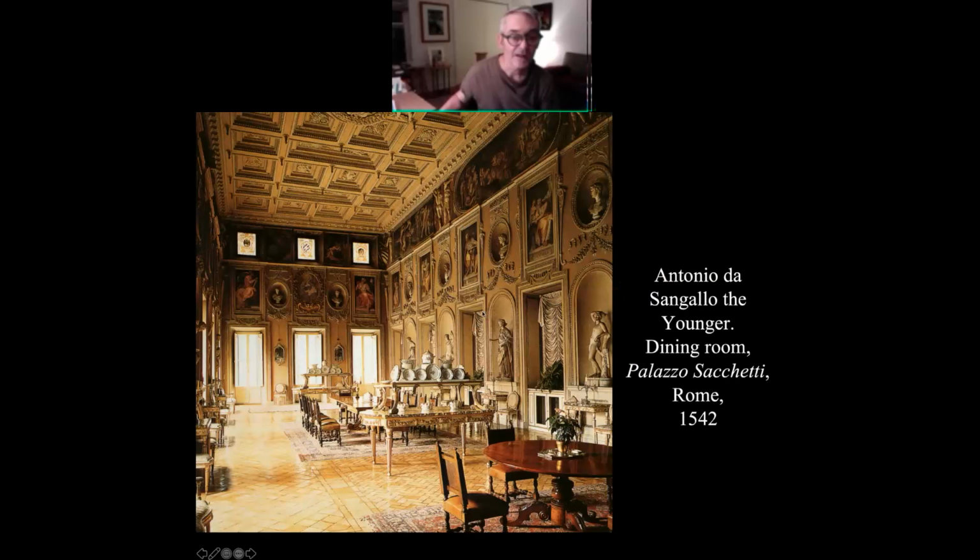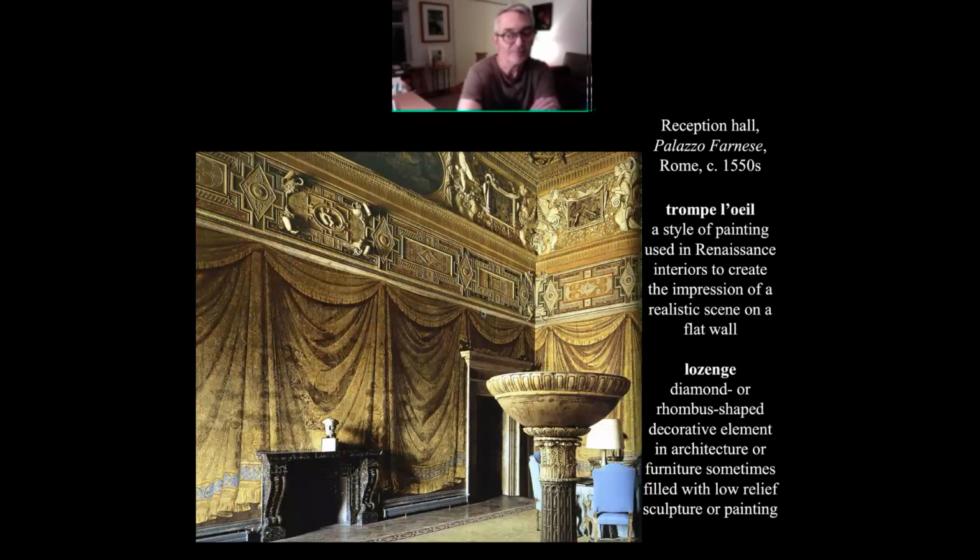If you look at where it goes up against the doorway, you can see that it's just painted flat on the wall. But it looks very realistic, and you can see the way the light changes from one wall to the next. That shows you that it's meant to be illusionistic. And one of the reasons to do that, why not just attach drapery? Because now we know how to paint this, and they were showing off, similar to the way gold threads were used in a tapestry to show off the wealth of the patron.